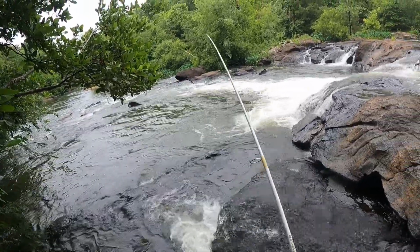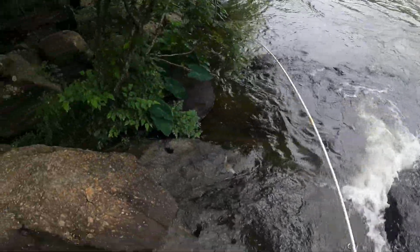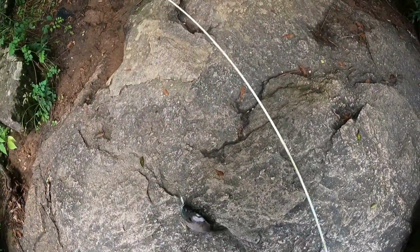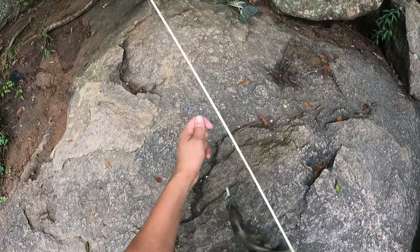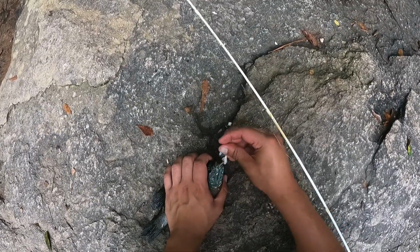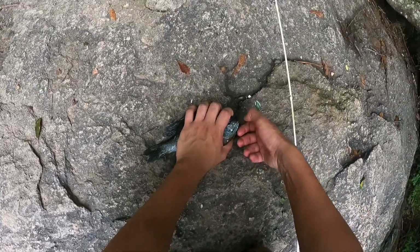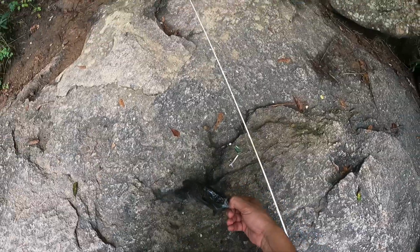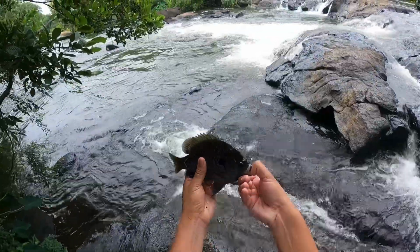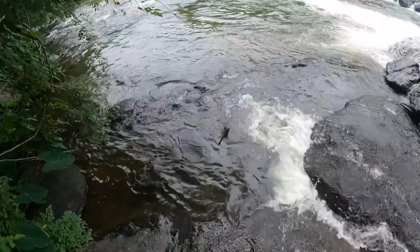That's a good fish. Oh yeah. Oh my gosh. He's huge. This is a little guy. Check him out. Look at the colors on him. That's what we're looking for. Big, high falls bluegill. Just get him back in there.